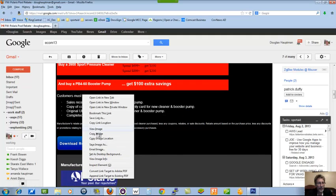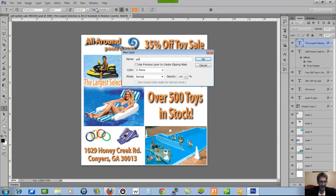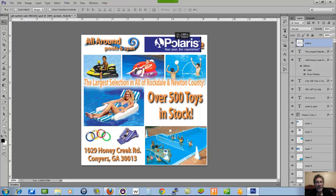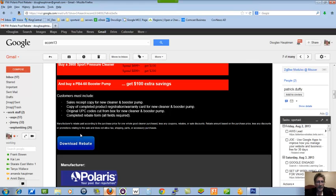And so what we'll do is we'll just copy that Polaris image, and then we'll go to the top and we'll create a new layer. And we can even name it if we want to, Polaris, but it just does a default name. And then I put it in there. And then I'm going to scooch this way up here because I like that right next to All Around Pools and Spas. And then let's see, the next item was, what the heck was that? 35% off toy sale. Okay, where it says 35% off toy sale, we don't really even need that one right now because I think we have enough text on there to modify this to make it work. Okay, now I want to get a nice picture of a Polaris.